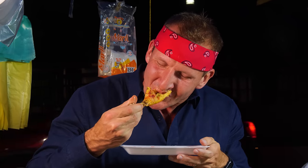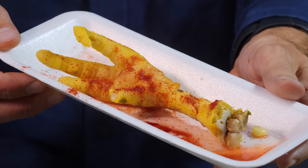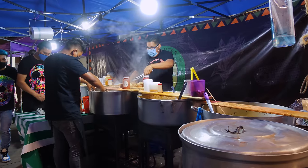If you're feeling adventurous, or even if you're not, you'll love chicken feet. It's a simple but brilliant preparation. Yeah. I mean, it's so fresh with that lime on there and just a little bit of heat. That's wonderful. Ma'am, thank you so much for this experience. I can't wait to try the food.